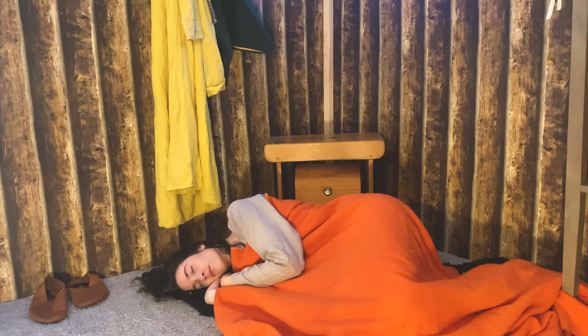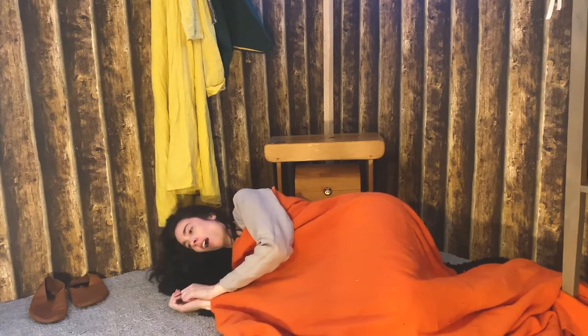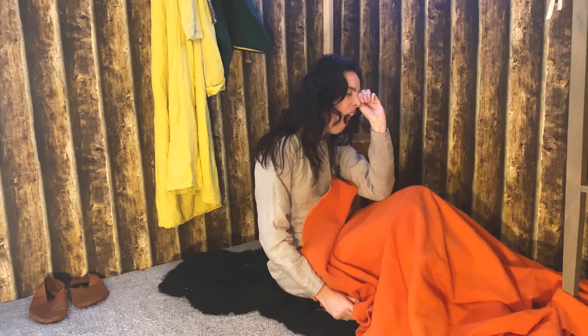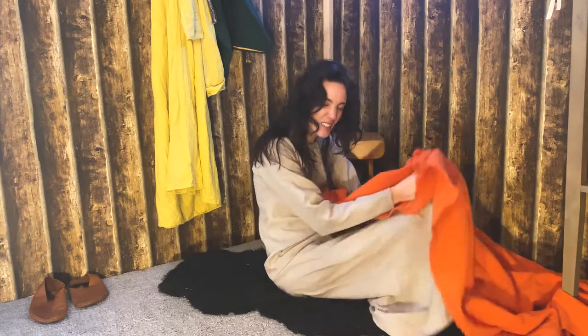It's morning for our early Anglo-Saxon lady. A lovely spring day. She wakes up in her smock. The layer closest to the skin is made of linen. It is easily washed and very breathable.